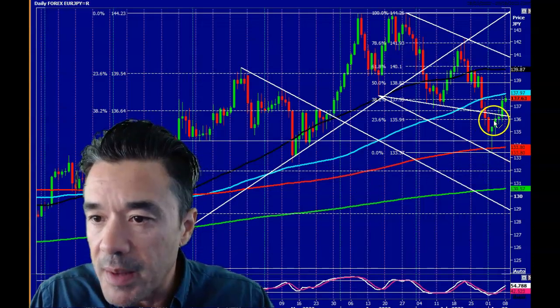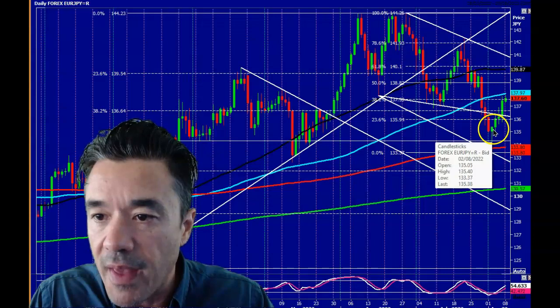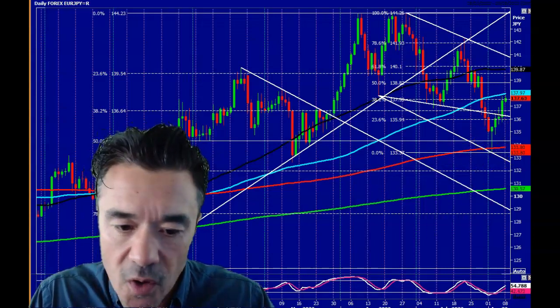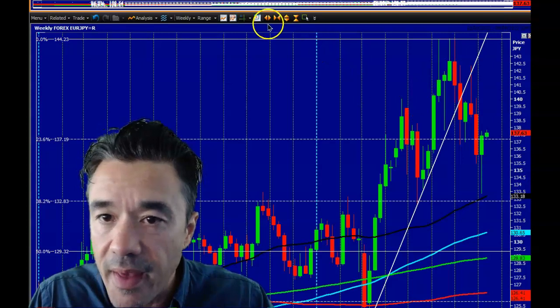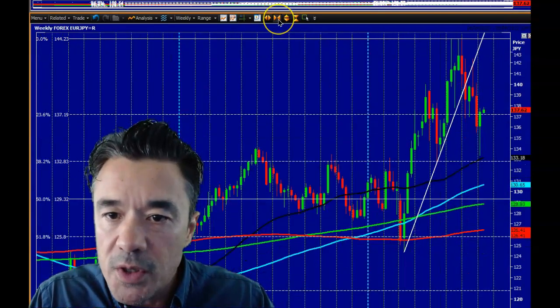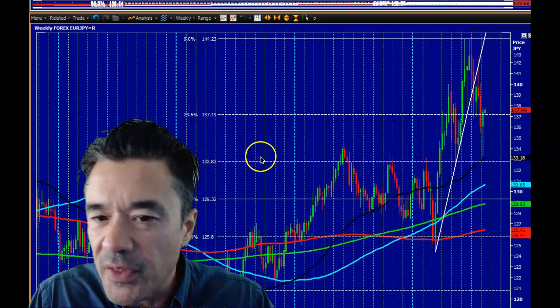A nice, what do you call it, pin bar, hammer, whatever you want to call it. Market recovered very, very quickly off there. I wasn't the only one that spotted that as a buying opportunity quite clearly. And when you look at the weekly chart, there was even more reason to be buying it down there. When you look at the 38.2% fib, which I had in there, 132.80, 132.90.